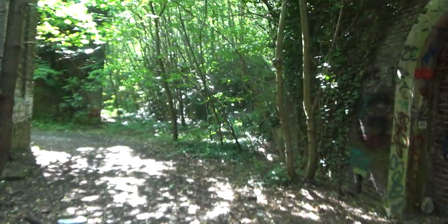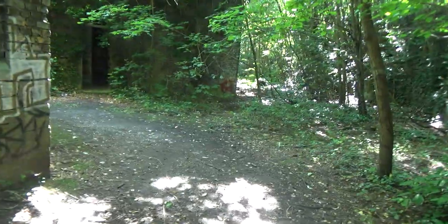Probably there's some, since it's really old, like 1,000 years old, probably there's some storage rooms to keep things cool. Lots of space. Very dark in there. One light is in the car. I did not expect this fort to be this huge. Another building.